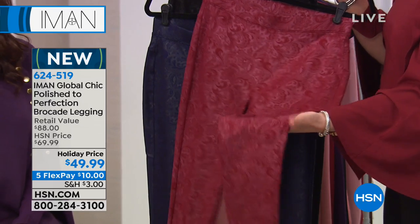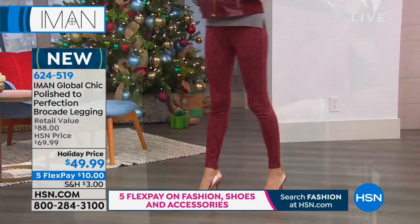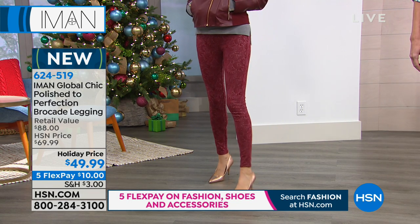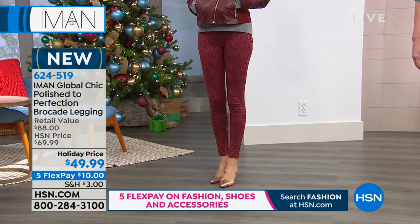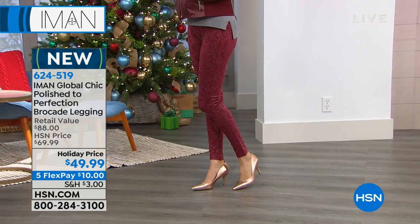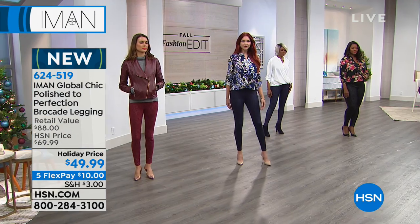I love brocade. I do too. It's very kind of rich and textural. Also old worldly. Very much. It has a little bit of a retro feel. And look at the black. Makes you think of Gatsby or speakeasies. It has this beautiful rich, sultry feel about it.